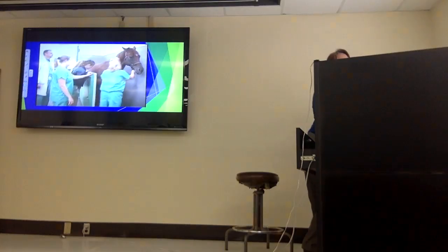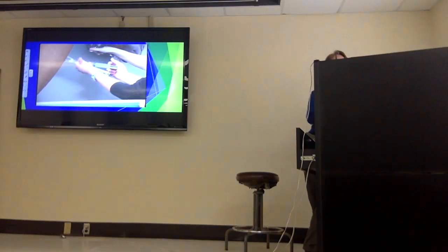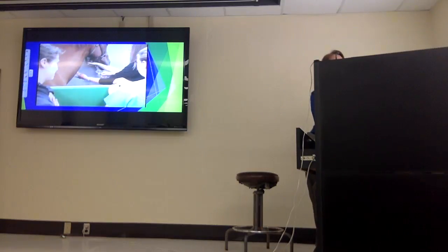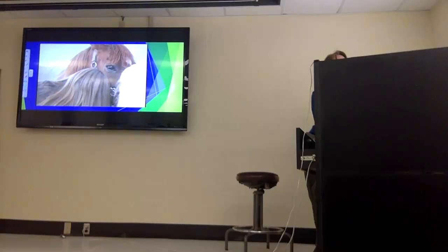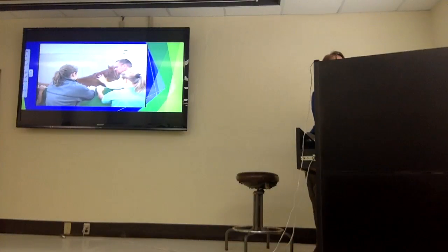So see the push gate there, they're kind of tucking him into the corner there, so when he falls down, he's just going to go nicely behind the wall. So they probably just gave him a top-up there, or maybe a little bit more sedation because he looks kind of weak. So he's going to start to go down, someone's controlling the head.